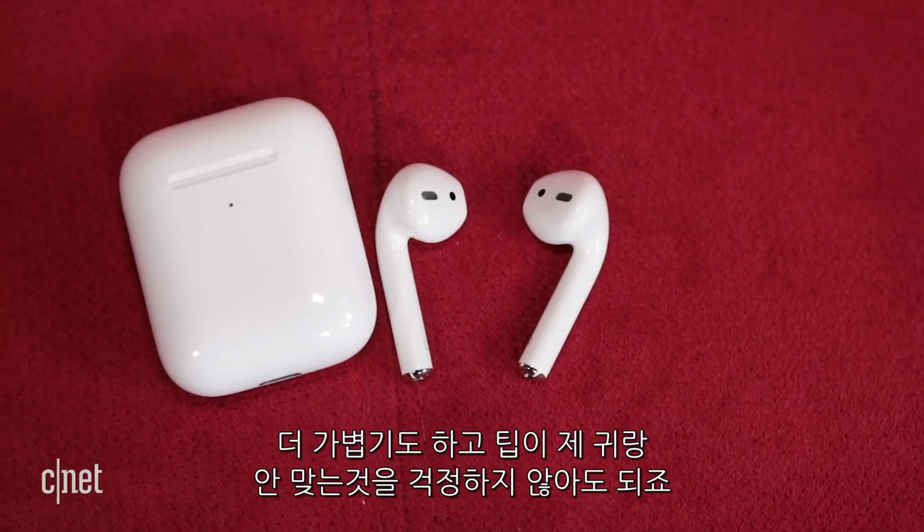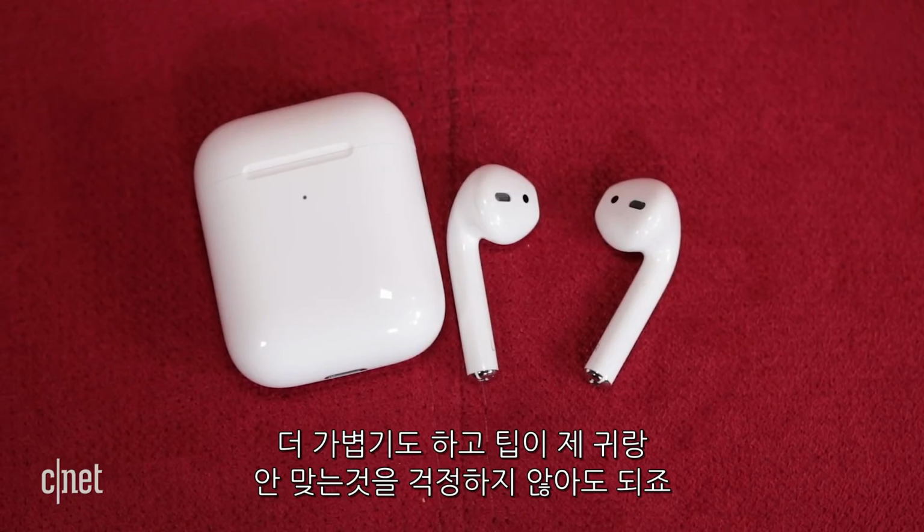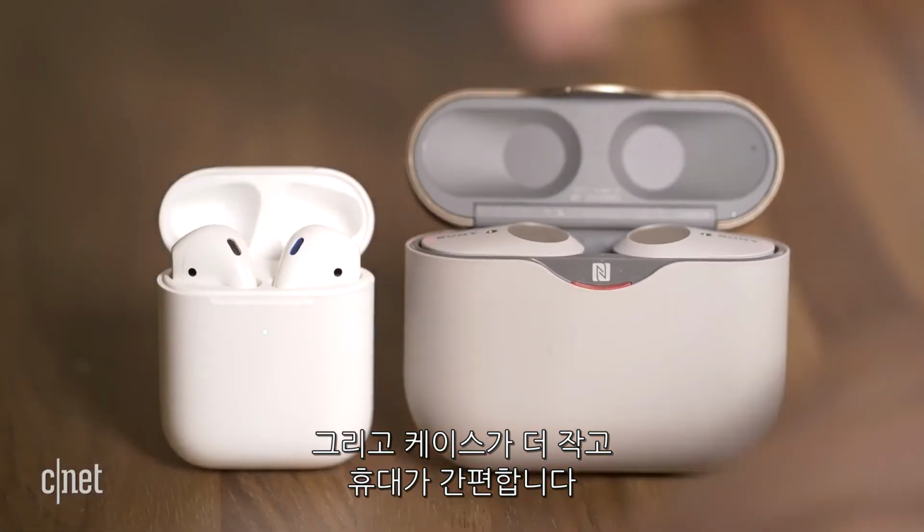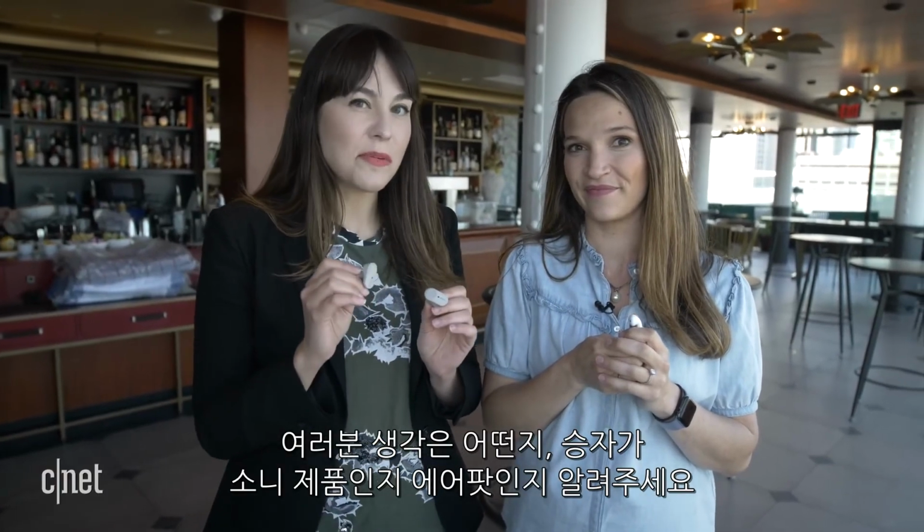They're also lighter. I don't have to worry about the tips falling out in my ears, and the case is a lot smaller and a lot more portable. Well, what do you think? Let us know if the Sonys or the AirPods won this comparison.